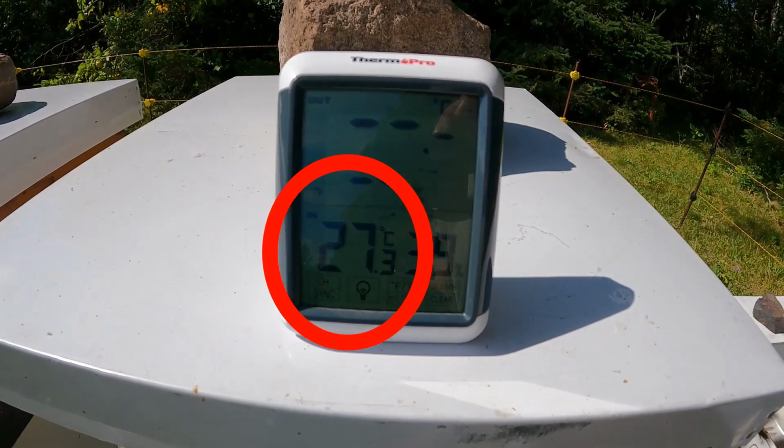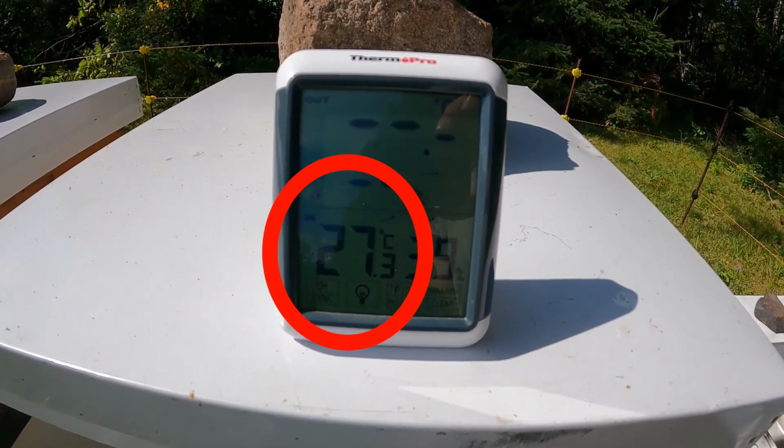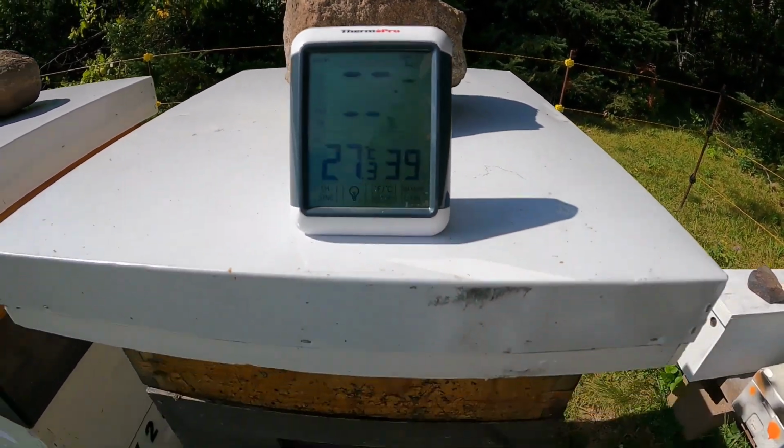Finally, here is the same hive entrance at 27 degrees Celsius.